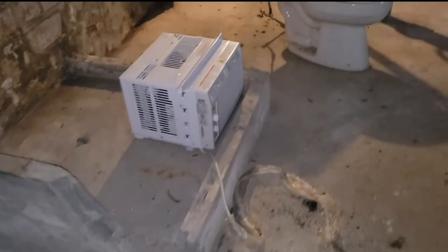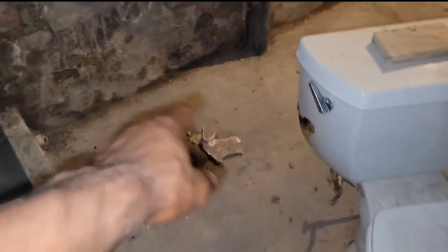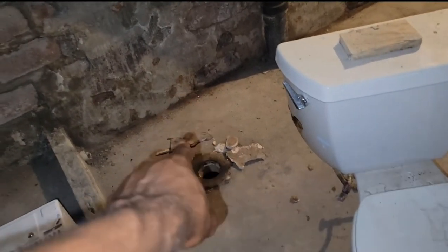So yeah, now I said nothing salvageable, but this air conditioner looks fairly new. And if that works, we're gonna say yes. So this was where a downstairs toilet and shower was, but obviously it's removed. No plumbing piping is going to this house. So we're gonna cover that up and probably just break this down.